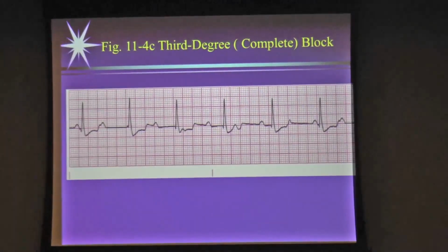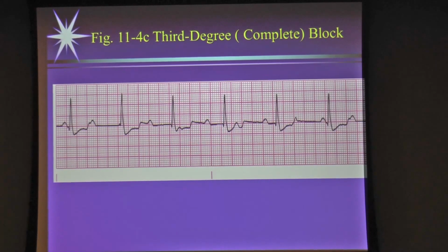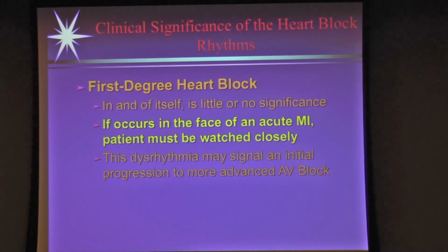map them out. So this would be, again, another third-degree heart block, just with the trickier, and it does happen once in a while that they have a narrow QRS. It's just a better version of it than one with a wide QRS. Treatment would be exactly the same. So what do we do?